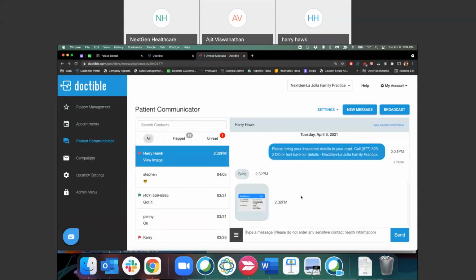Additionally, we talked about how you want to be able to track who from your team is sending out these messages. Notice every single message you send out is tagged with the person from your team who actually sent it. That gives you a good audit trail, so you can see that staff member A sent the message or staff member B sent the message. It's for audit trail reasons, but it also allows for better training, and you know who from your team is going back and forth with their patients.